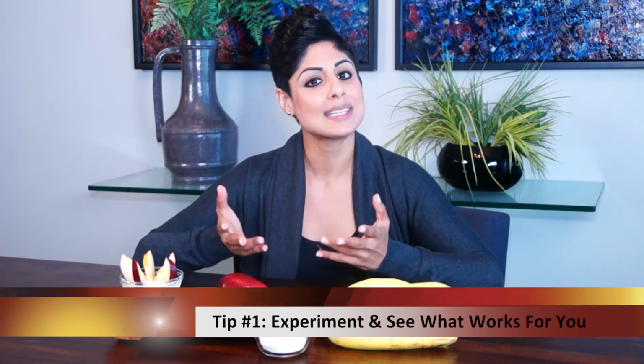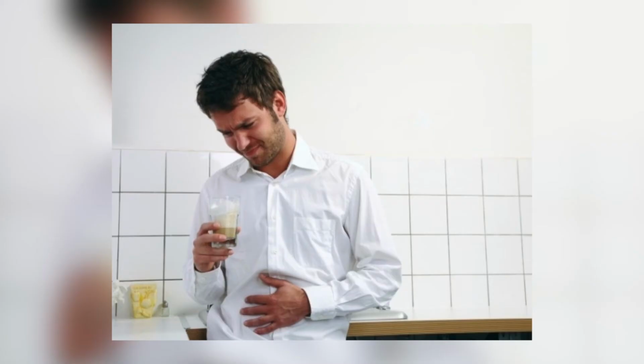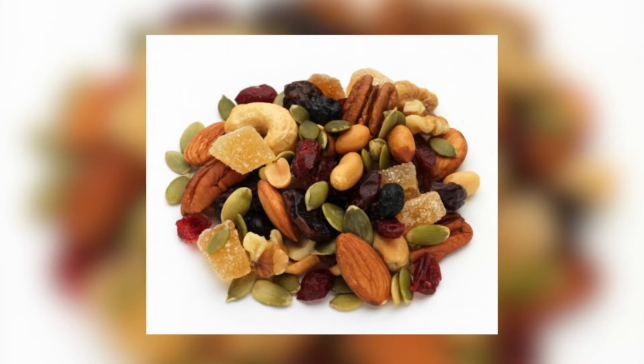Now, some tips to make sure that you get the most out of your pre- and post-workout nutrition. Tip number 1, experiment and see what works for you. For example, dairy works very well for my digestive system, but it can cause some issues for other people, such as bloating, gas, and discomfort. If dairy doesn't work for you, give some other things a shot. For example, a piece of toast or some trail mix.